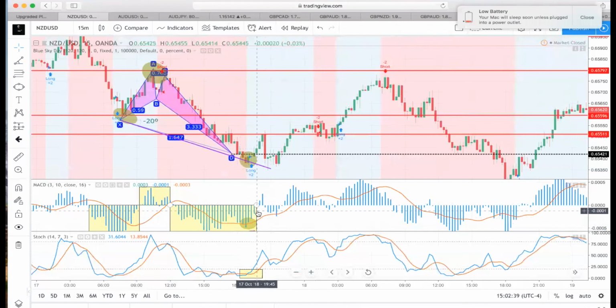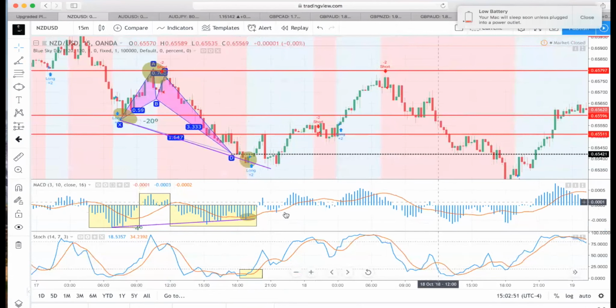It's actually very simple. So, triple fire confirmation is: one, oversold crosses on the stochastics; making sure that you have divergence is the second signal, okay? And then the third thing that you want to wait for is the blue sky to give you a buy signal, okay?